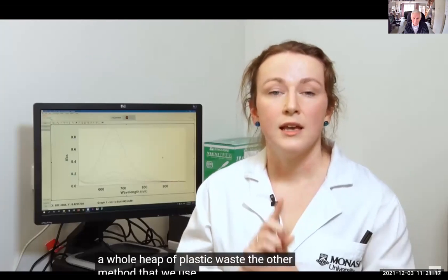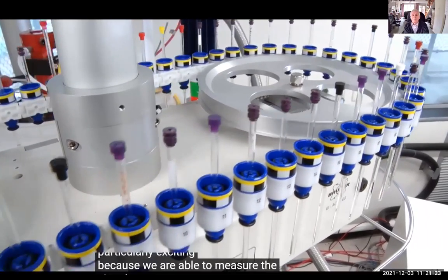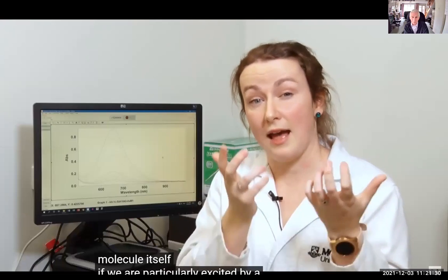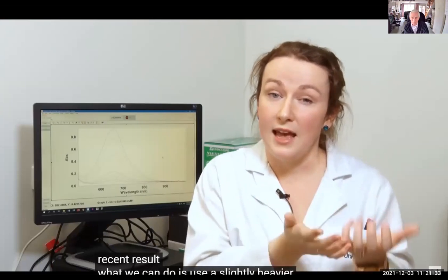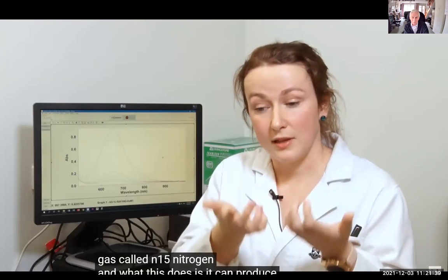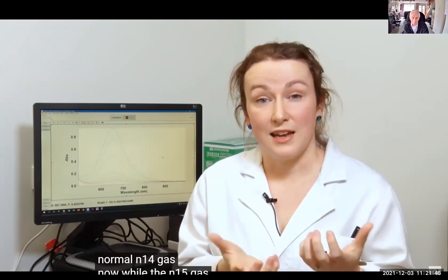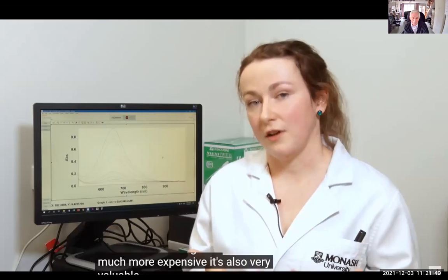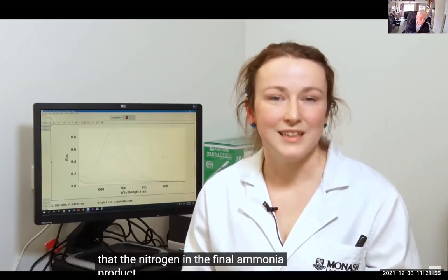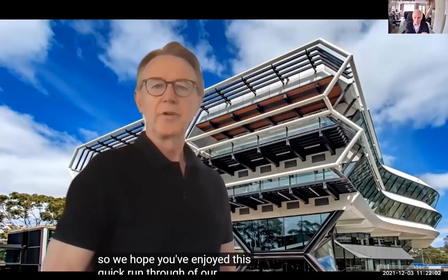The other method that we use is NMR analysis. Now this technique is particularly exciting because we are able to measure the signal coming directly off the ammonia molecule itself. If we are particularly excited by a recent result, what we can do is use a slightly heavier gas called N15 nitrogen. And what this does is it can produce a completely different signal to the normal N14 gas. Now, while the N15 gas is much more expensive, it's also very valuable because it makes us completely sure that the nitrogen in the final ammonia product is indeed the result of the gas source we are pumping in.